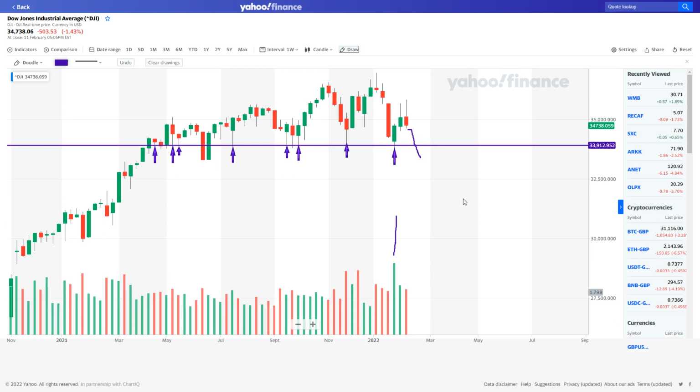So when you see the Nasdaq and the Dow, and I'll show you the S&P 500 shortly, when you see all the indices moving in the same direction, which appears to be down, there is no safe place to hide in the stock market. Eventually everything will get dragged down with it, so just be careful, guys.